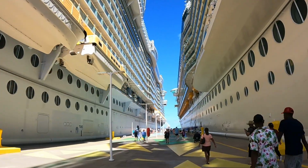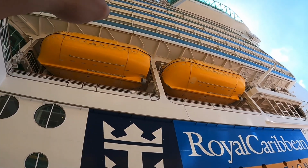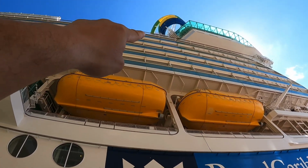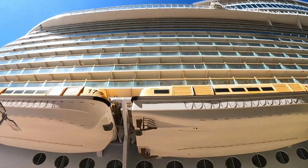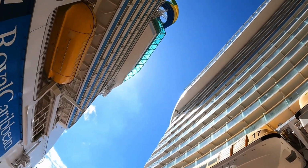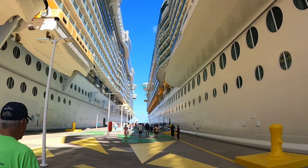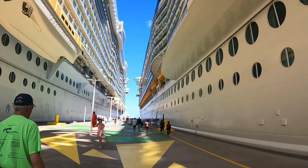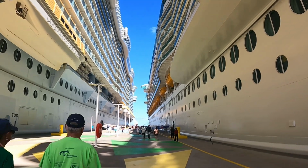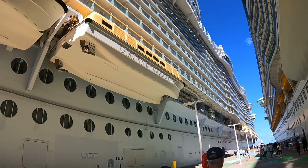We are now in the middle of both ships. Our room should be right up here. Up here somewhere. See how close we are to them? Look at that, that's how close we are. Look at a hot tub that's right next to each other. They could wave to each other and say hi. That's how close they are. That's how massive this ship is.